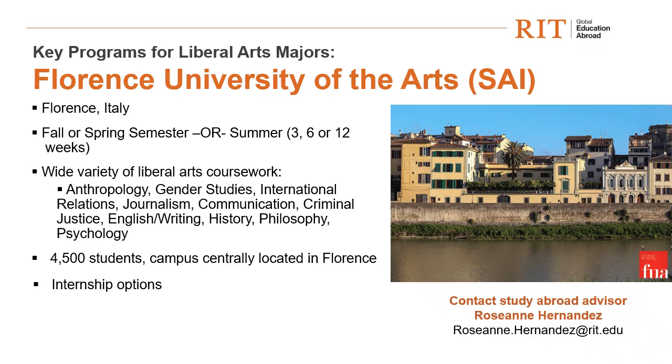Florence University of the Arts offers many liberal arts courses, including anthropology, gender studies, international relations, journalism, communications, criminal justice, English, history, philosophy, psychology, and more. Florence University of the Arts is home to 4,500 students, so it's a smaller campus than RIT. However, the campus is located centrally in Florence and has many student clubs and activities to get involved in. Your RIT Study Abroad advisor for this program would be Roseanne Hernandez.